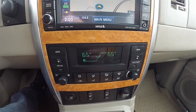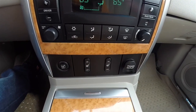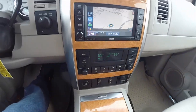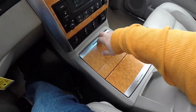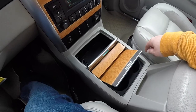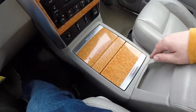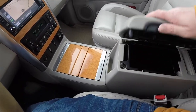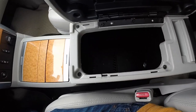Alright, moving down, you do have dual zone automatic climate control. You've got heated front seats, your electronic stability control button, and a power point. And the burl wood trim continues on the center console with concealed storage and cup holders. Center armrest opens up to reveal two-level storage with a removable bin.